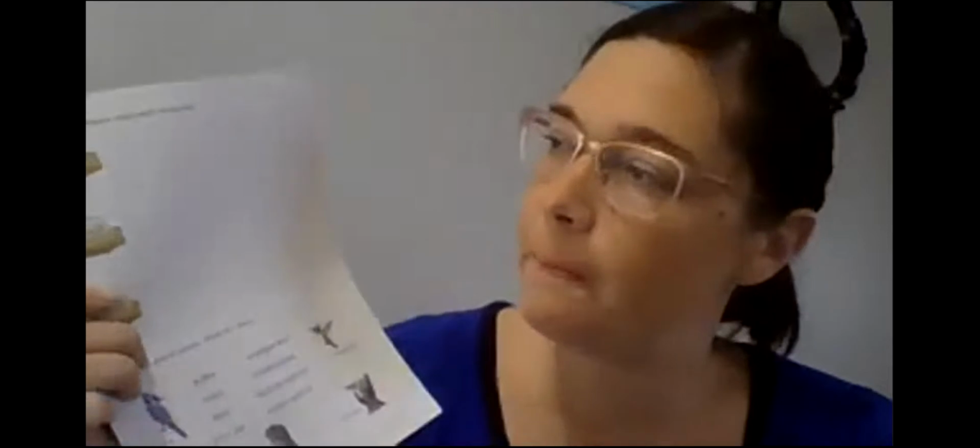On the back, ooh, you get to write a sentence using a contraction. Write a sentence using each contraction. This one says, I'm, will, don't.